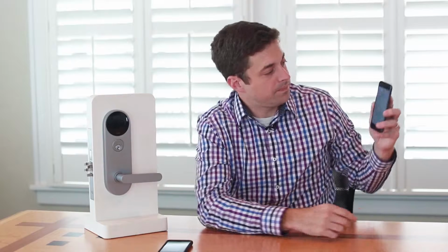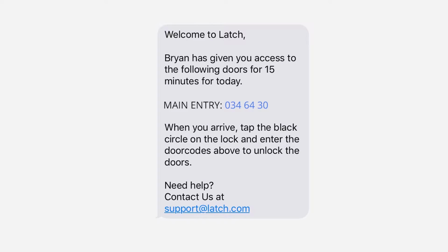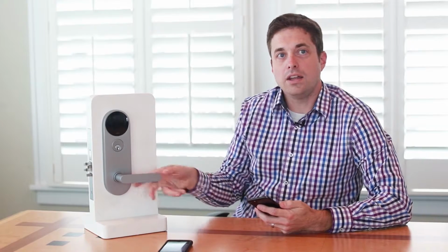So if you used the Let Someone In feature on your Latch app, this is what your friend will see. They'll receive a text message that asks them, when they arrive at the property, to use the following access code to gain entry. And you've gained access both to the building and then to the unit once you arrive.